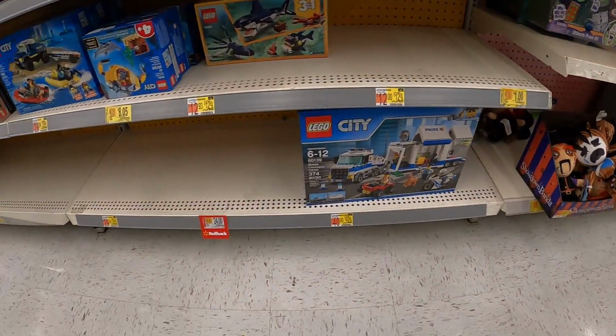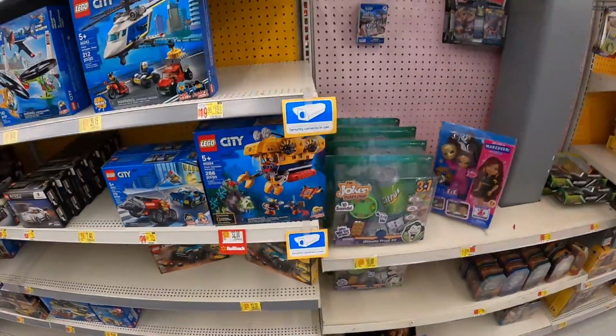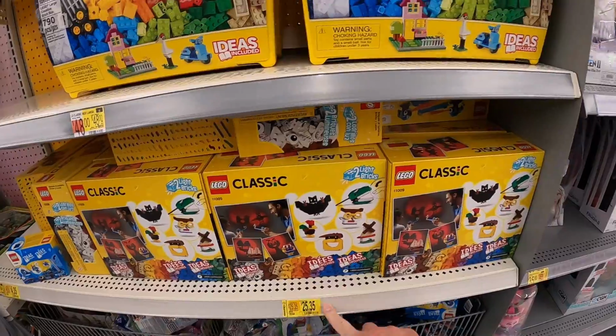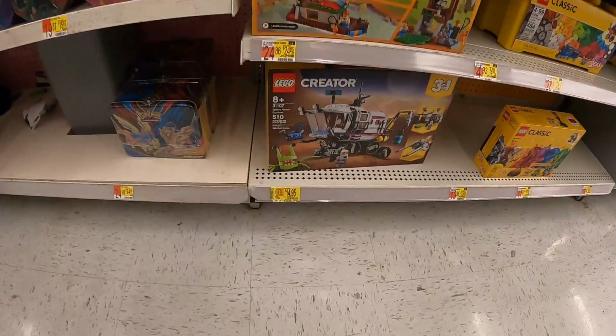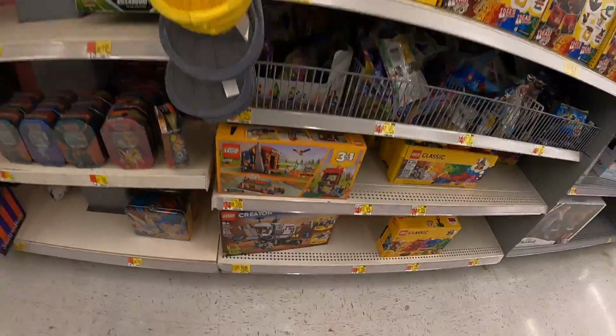Some of these, okay, some of these are just phenomenal, and I don't think there's a whole lot up in here. 25 was 30, so it's not that good. It's 4 bucks off, but there is a ton of stuff. What's this? 15. This is not on the right spot. I'll have to scan that.